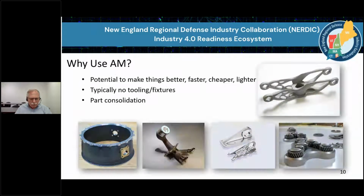Next slide, please. So why use AM? I use the word potential, but it has the potential to make things better or faster or cheaper or lighter than using conventional technologies.